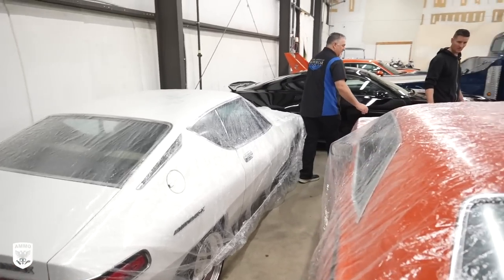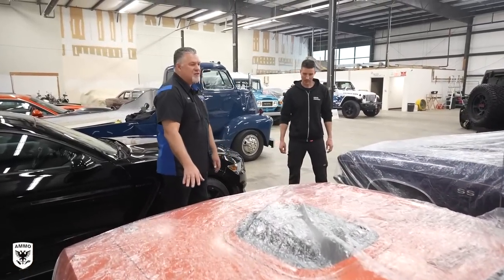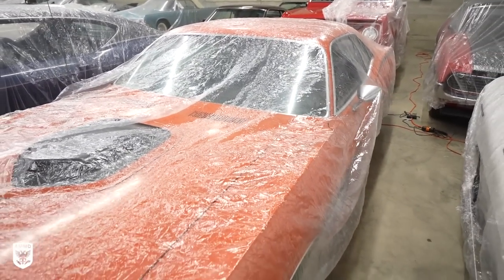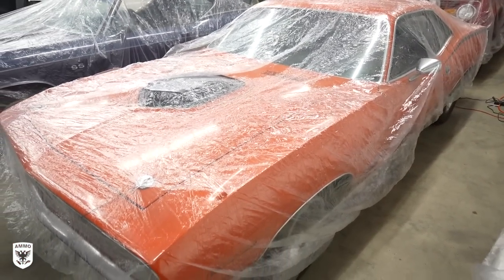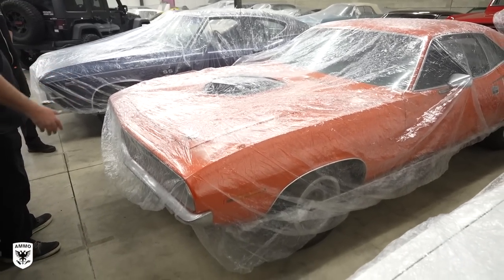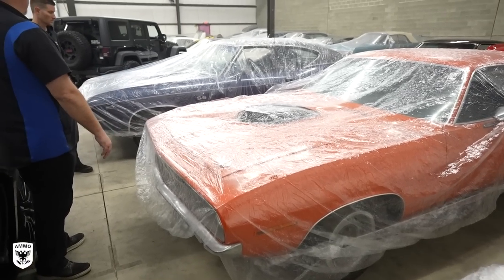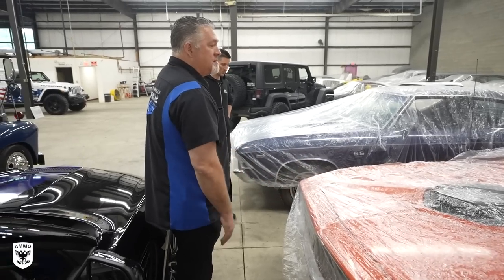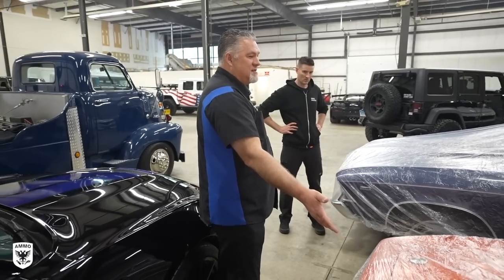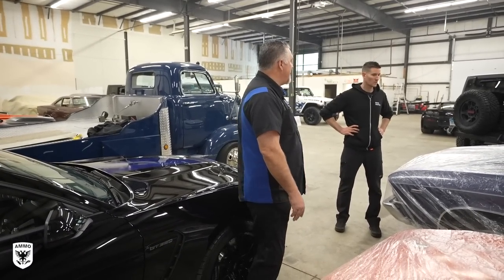1970 Hemi Cuda. And I did some research on this car. So this is not a real Hemi car. Right. It is an actual real 440 six pack car. When we ran our numbers, because that's another thing that we do at North American Motor Car, we authenticate cars, or we know people that can accurately authenticate cars for the marketplace. So even though it has a 70 Hemi motor in it, it actually was born a 440 six pack car. That's awesome.